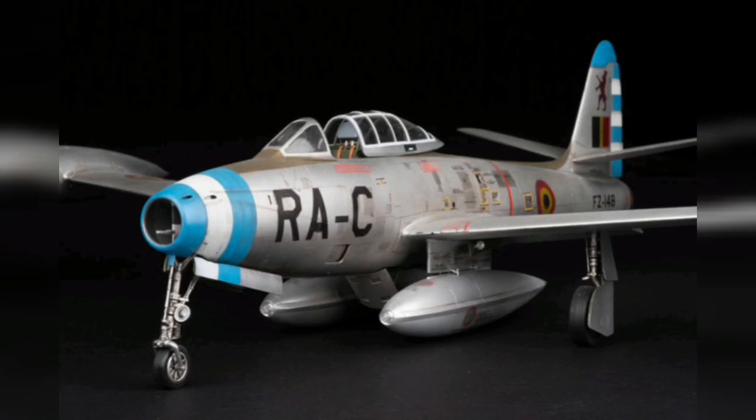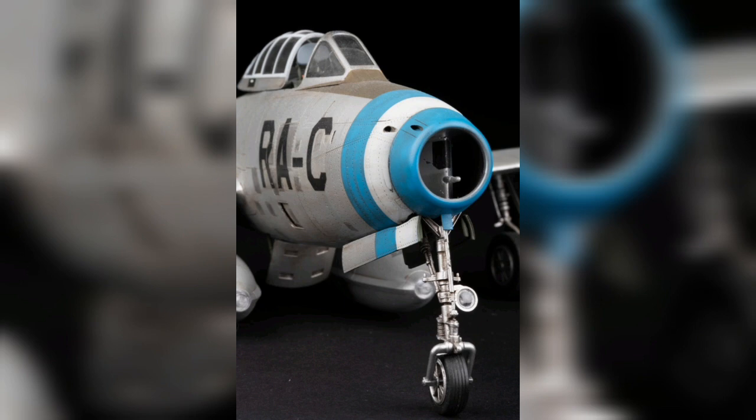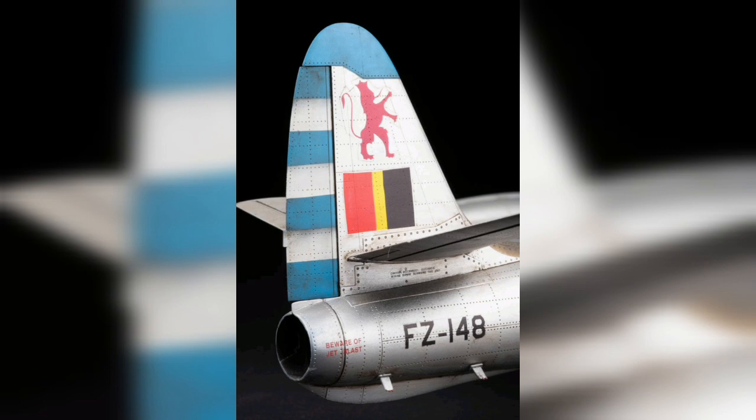This is a Hobby Boss 1/32 scale F-84G in Belgian Air Force colours. This model was made by Jonas, and once again he has been provided with some excellent images. Jonas is of course a brilliant modeler, as you can tell by this build. Decals are slick, the paint job is slick, everything is just fantastic, and this really does look like a real aircraft.